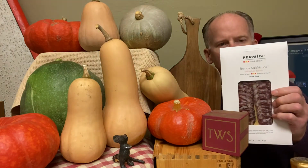And that's, of course, when we get into the charcuterie game. This is a chorizo or a salchichon. Where'd I go? From Spain. It's the real deal. Jose Andres, the great restaurateur and chef, had a lot to do with getting this product over here from Spain. And this is his own house brand, actually, Fermin. Thank you, Jose, for that.